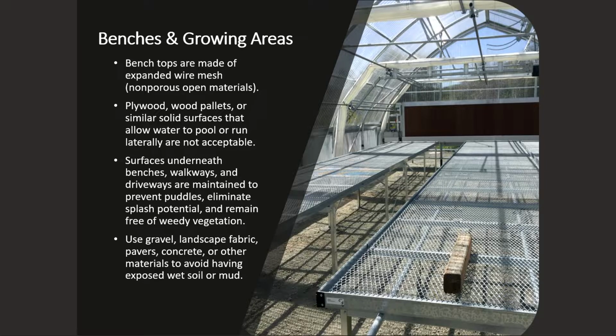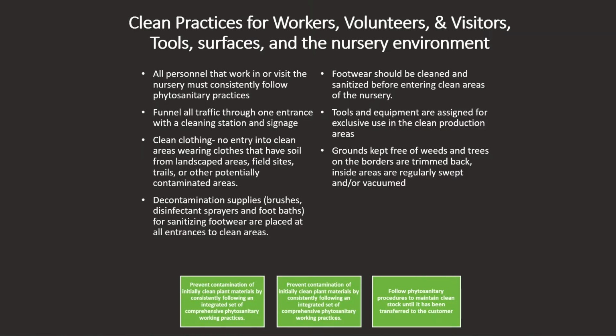All the surfaces underneath the benches are maintained to prevent puddles, eliminate splash potential, and remain free of any kind of vegetation. We also are pretty diligent about making sure the gravel gets replaced. We don't want any kind of muddy puddles or anything, and we have landscape fabric underneath all the growing benches all over the whole nursery.